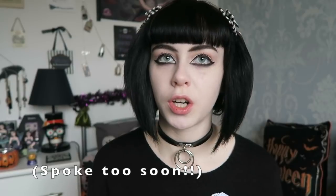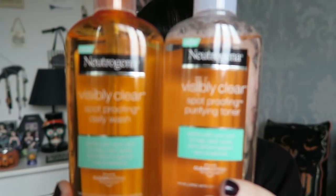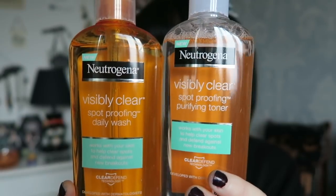At the moment I use the T-Zone one that I feel works quite well, but as my skin's kind of evened out, I don't have huge spots anymore. I thought I'd try some different things because maybe they might work better. So I bought this one, and then I also got the toner to go with it because I like them to match. So that is these two.